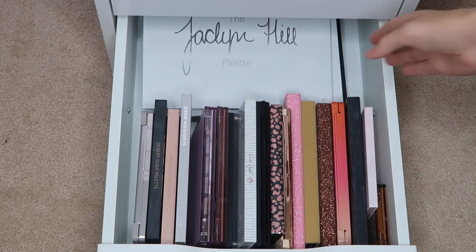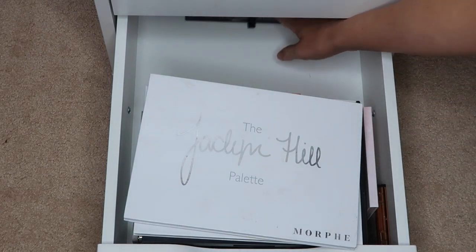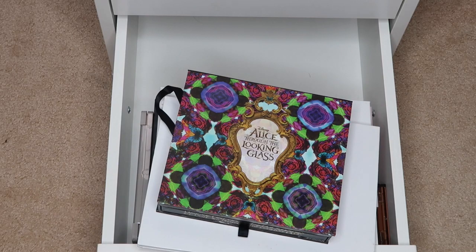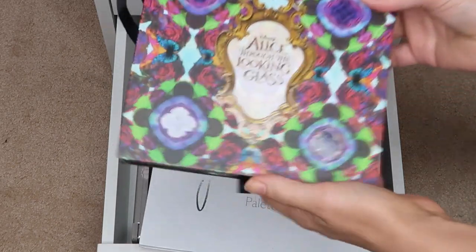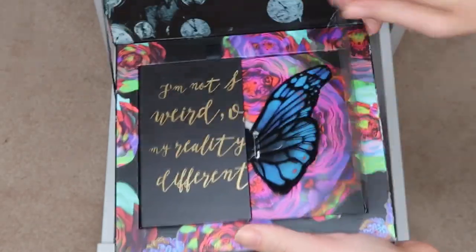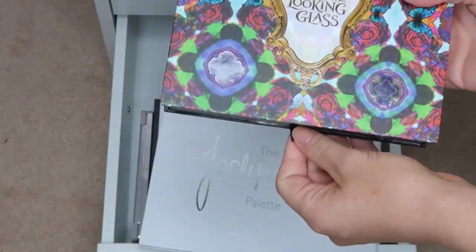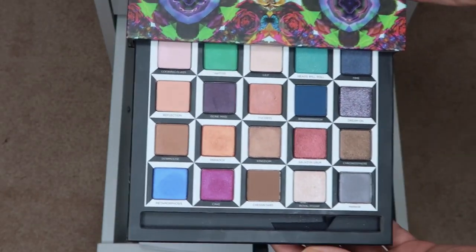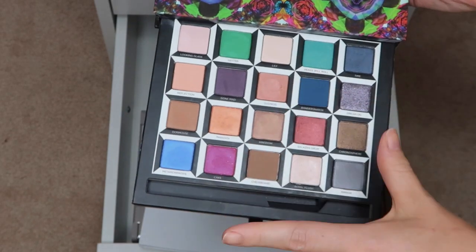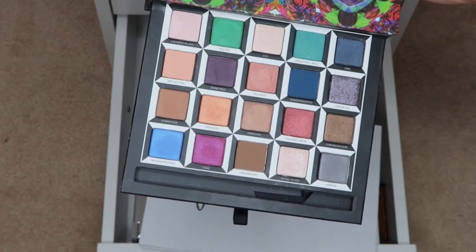So I'll grab all my big ones out of the back first. So I have my Morphe palettes here. And then I also have an Urban Decay palette just here. So this is the Alice Through the Looking Glass palette. It's really bulky. It has this butterfly thing in the top, which is such a gimmick, and then it just comes out the bottom like this. I keep it because some of the shades in here are super unique. I haven't got them in any of my other palettes, but I never reach for this.